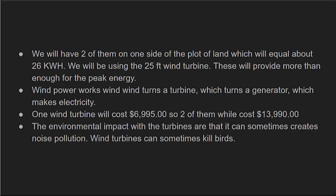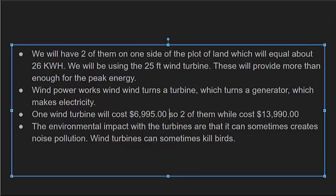We will have 2 of them in our plot of land, which will give us 26 kilowatts per hour. We will be using the 25 wind turbine, which will provide more than enough peak energy. This also goes like 80 feet tall. The way a wind turbine works is that the wind turns the turbines, which turns the generator, which makes electricity. One of them costs about 7,000, so 2 of them will cost about 14,000.